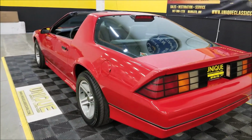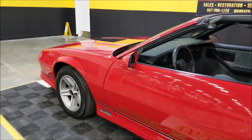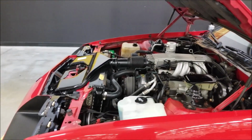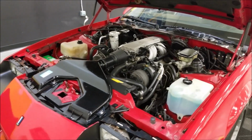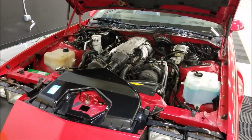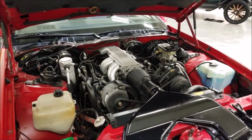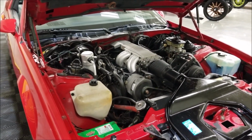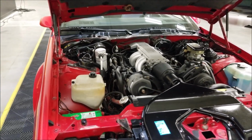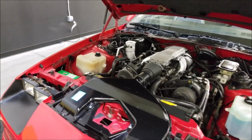I'll slip up to the front, pause this a second. Let's pop this hood and let you get a look at the engine bay. Alright, got the hood popped. Here's that 5-liter or 305 underneath the hood. Tune port injected. Again, AC blows cold. Power steering, power brakes. Nice, tidy engine bay on this one. And as you can see, nice smooth running V8.